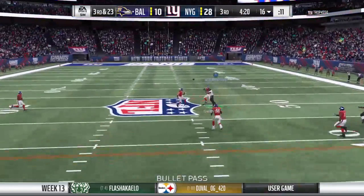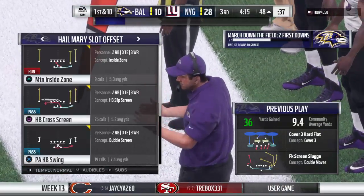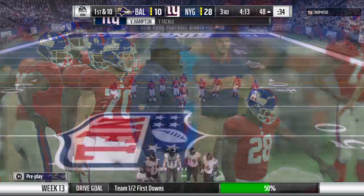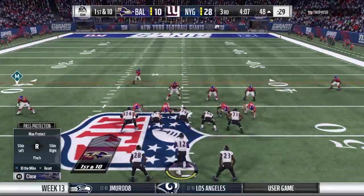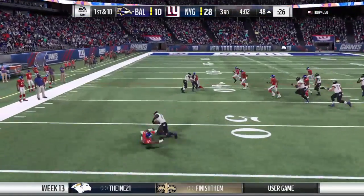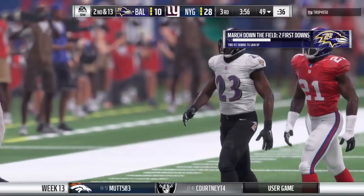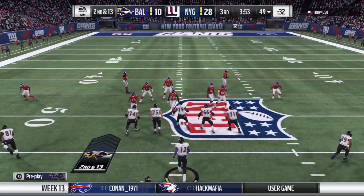Lynch is going to fire one deep. Middle. And got his man. Complete. And he'll be taken down, but not before he gets into enemy territory. That goes as a gain of 36 on third down. Now it's Lynch. A loss of a full 3 yards, and now it's second down. Inside 4 minutes to go, third quarter.